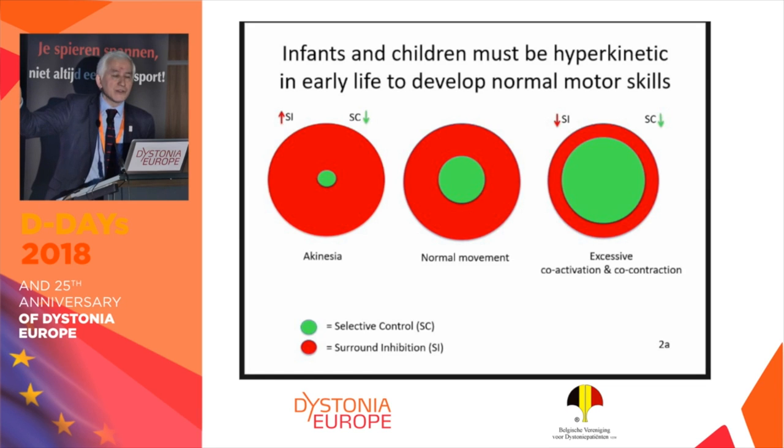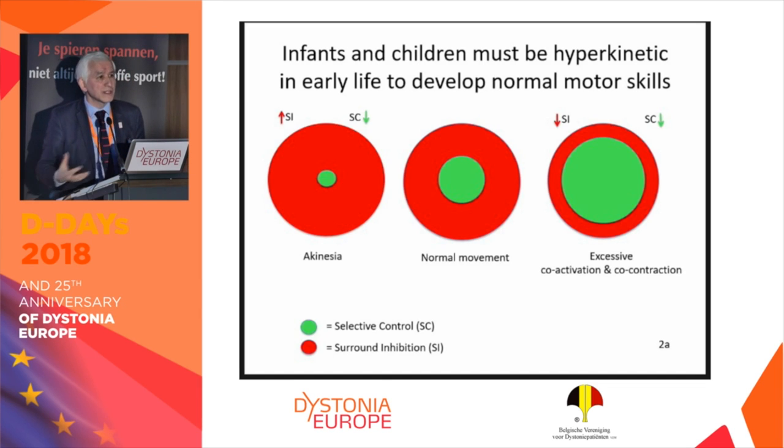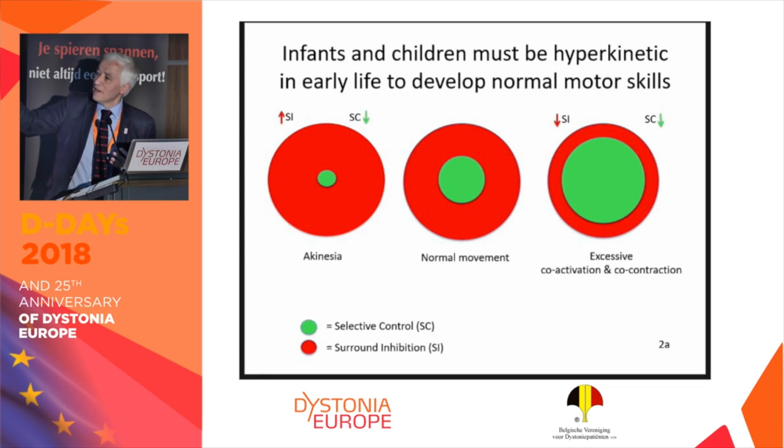Now, this is a sort of cartoon model of akinesia, which is the green dot is the selective control, the red surround is the surround inhibition. And if you have too much surround inhibition, you can't move, that's akinesia, that's very bad for development. If you have just the right amount of surround inhibition and selective control, that is good for development. And then, of course, if you have excessive co-contraction, and that means too little surround inhibition, then you have poor selective control.